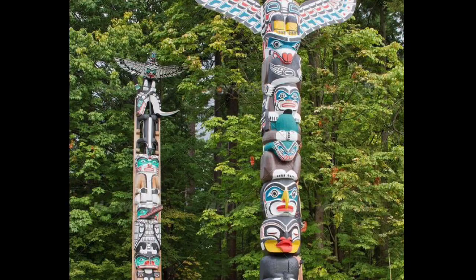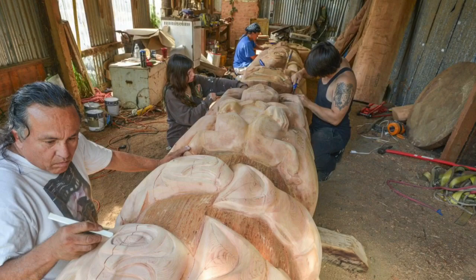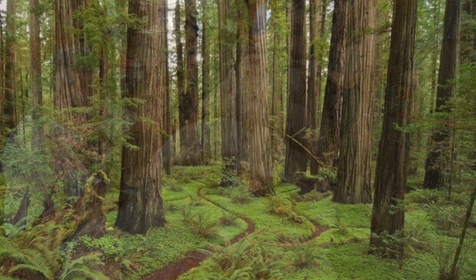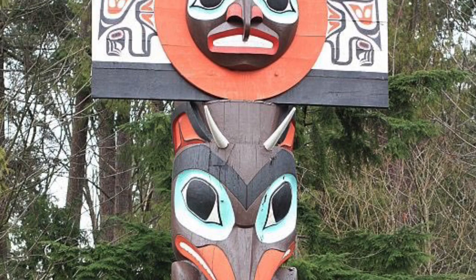Totem poles are monuments created by the First Nations of the Pacific Northwest to represent and commemorate ancestry, histories, people, or events. Totem poles are typically created out of red cedar wood, which is a tree that grows in the Pacific Northwest. Most totem poles display beings or crest animals, marking a family's lineage and validating the powerful rights and privileges the family held.